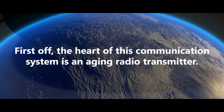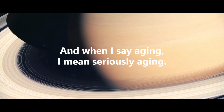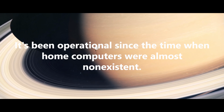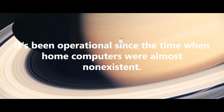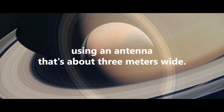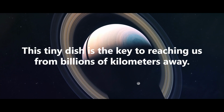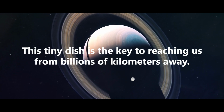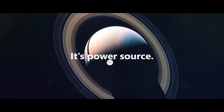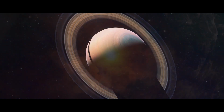First off, the heart of this communication system is an aging radio transmitter. And when I say aging, I mean seriously aging. It's been operational since a time when home computers were almost non-existent. Voyager transmits its signals back to Earth using an antenna that's about 3 meters wide. This tiny dish is the key to reaching us from billions of kilometers away. But here's the catch. Its power source, a radioactive generator, is gradually fading.